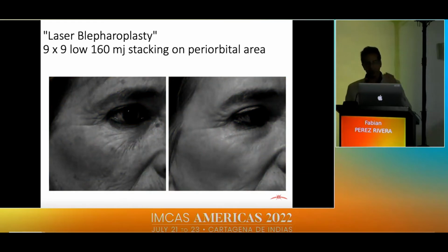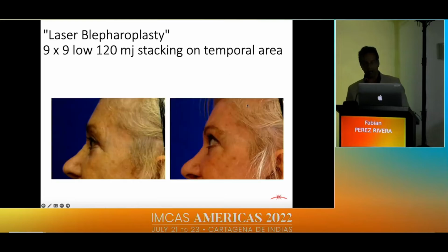Again, take out the color and you measure not only the reduction of the skin pigmental lesion, at the same time the wrinkles too, and a little decrease of the skin in the upper eyelids.